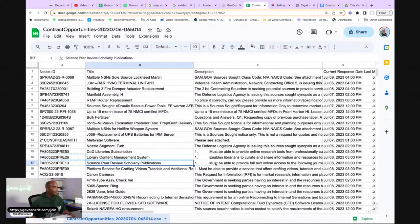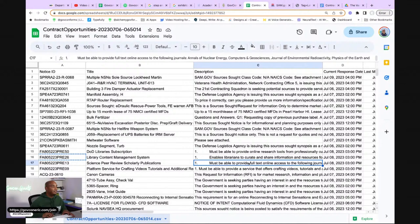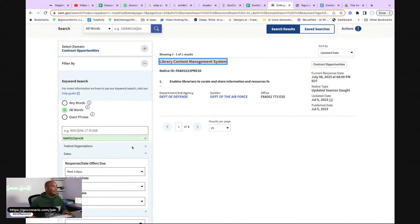Science peer review scholarly publications. Full text online access to the journals. Annals of Nuclear Energy, Computer and Geosciences, Journal of Environmental Studies. I think this is easy. Let me try this one. Give me one second, guys and girls.